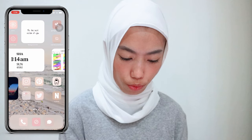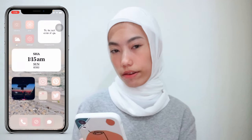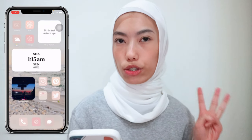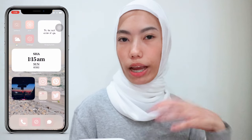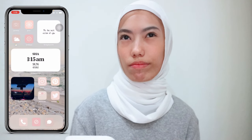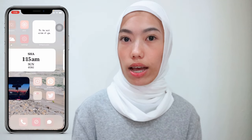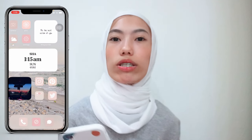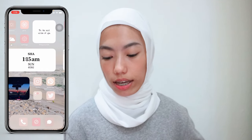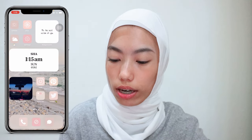One, two, three, go. Okay, so this is the first slide of my phone. I have 3 pages on my phone because I don't really like a divided page. It will be hard for me to find the apps that I have on my phone. And look at the theme, guys. It's so pretty, for real. This phone is a bit organized.